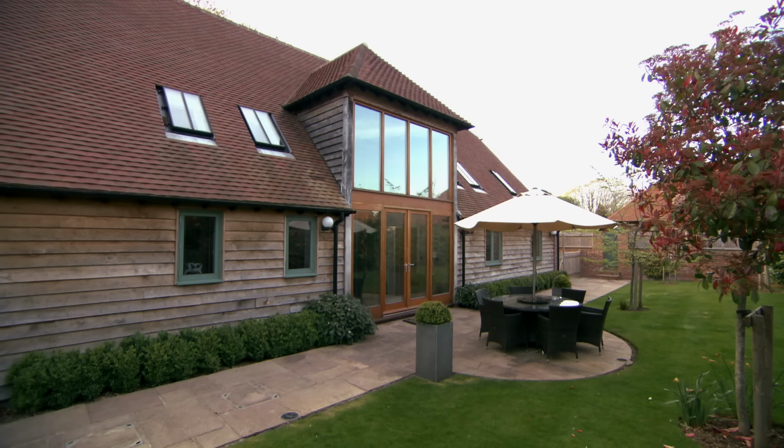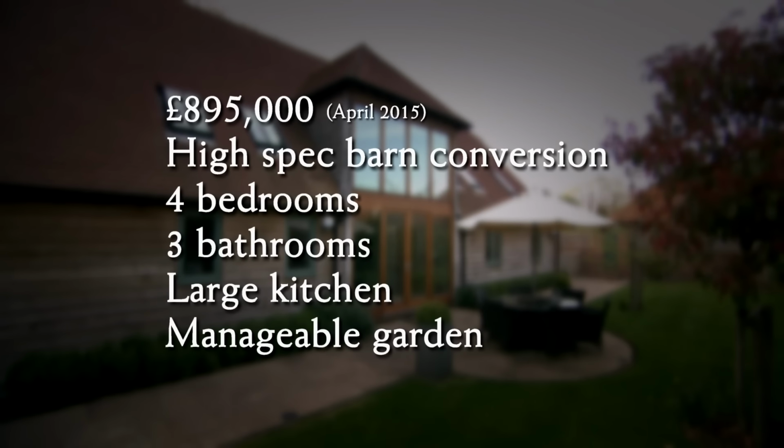Great. This impeccably finished converted barn could be bought for £55,000 under the top end of Peter and Jennifer's budget. It offers exactly the number of bedrooms and bathrooms they wanted and is conveniently located less than a 15-minute drive from the cultural hotspot that is Chichester.